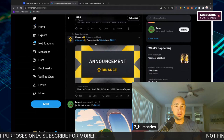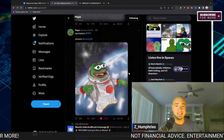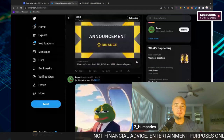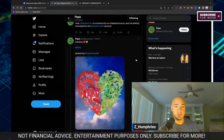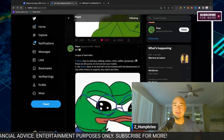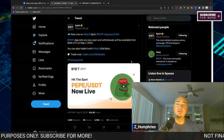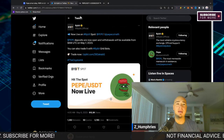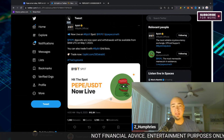Binance Convert adds Floki and Pepe as well. Of course, they're both listed now, Floki and Pepe, in the innovation zone. So that is also something to note. Other than that, it's just a ton of funny, great memes. Oh yeah, back on May 6th, just a few days ago, Bybit listed Pepe as well. So if you're looking to trade Pepe on Bybit, I've got a link down below if that's something that interests you.